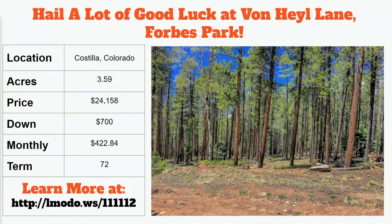3.59 acres. Asking price is $24,158 with $700 down, $448 a month for 84 months. Term is 72 months. So if you want to learn more about this property, go over to that website right there and have a look to see if it's a good fit for you.